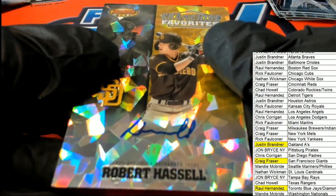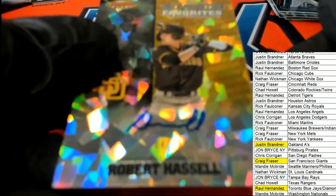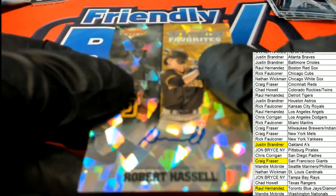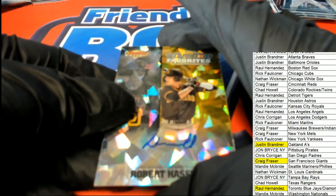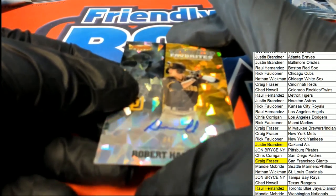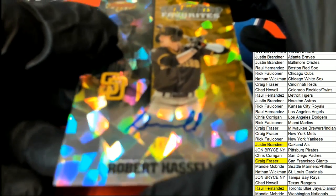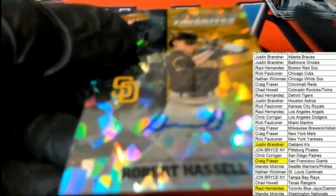So this is Robert Hassel. Where is our focus at? I can't believe our focus just went out. We get the big hit and the focus goes out. It's because of all these shiny things coming off of the card. Too much heat. Yeah, it's too hot for the camera. That's right. It's too big of a hit. The camera can't even pick it up. Camera don't know what to do with this thing.